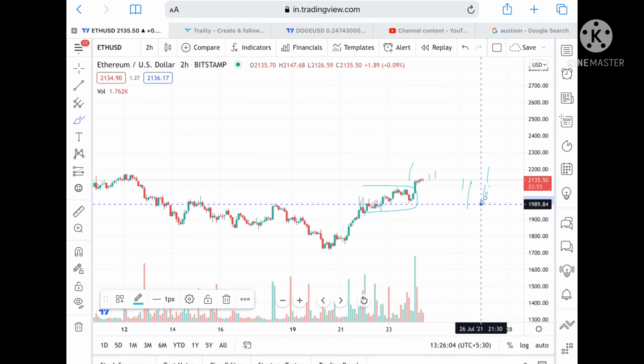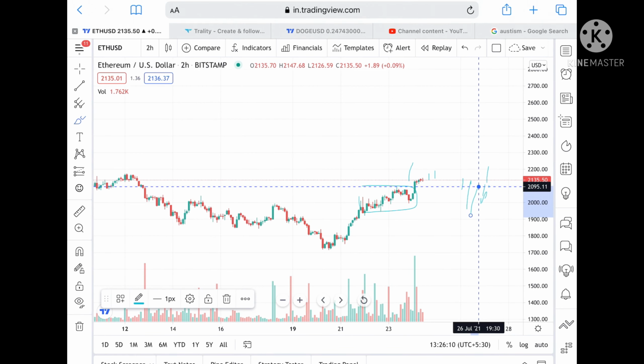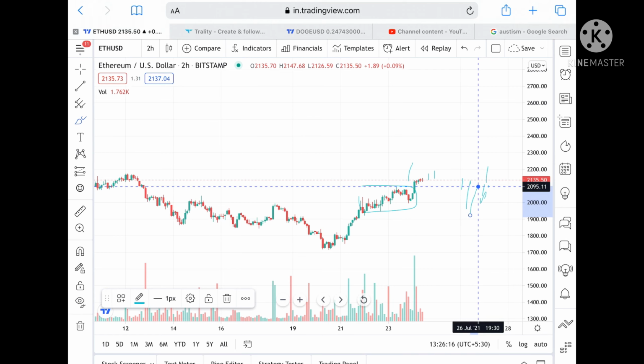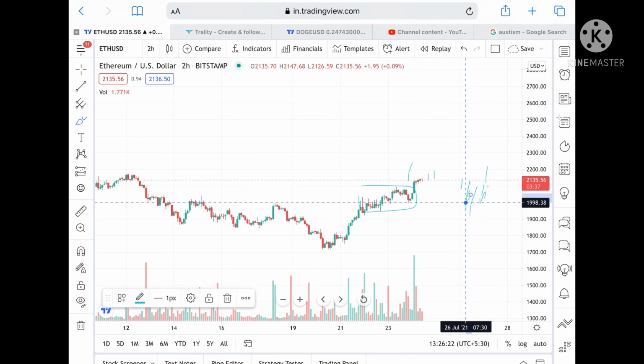But see, this is very crucial, 2095 is a very crucial support. So if this level is sustained, then we can see a good upside movement. If it goes below that level, then we can see a level of 2046 very soon, or then 1998 very soon. I have made a previous video, if it goes below that level, you can check that video. Okay, now I'll talk to you about Litecoin.